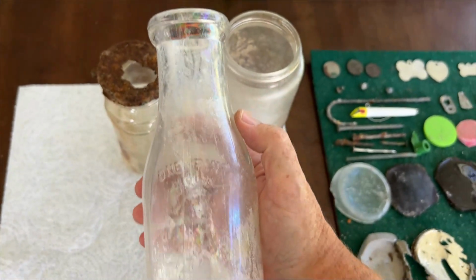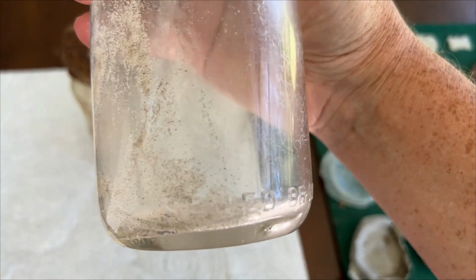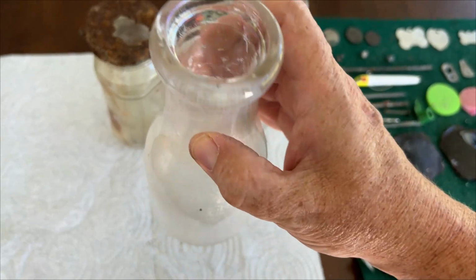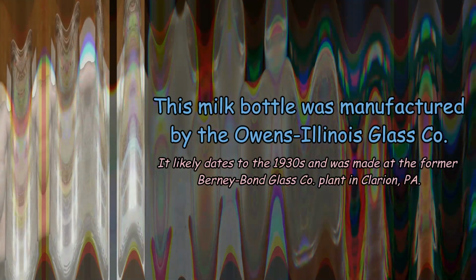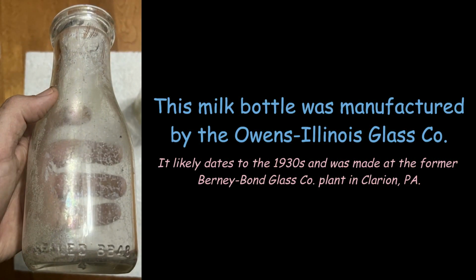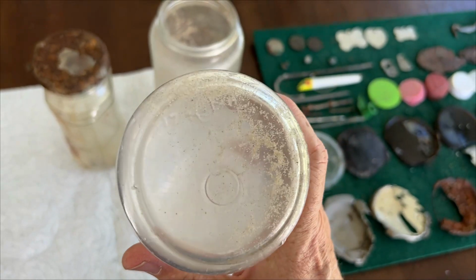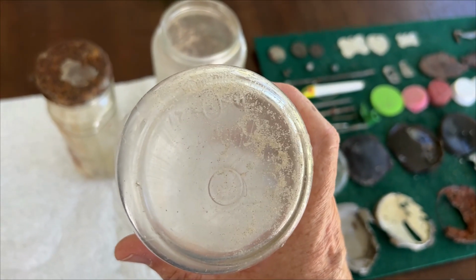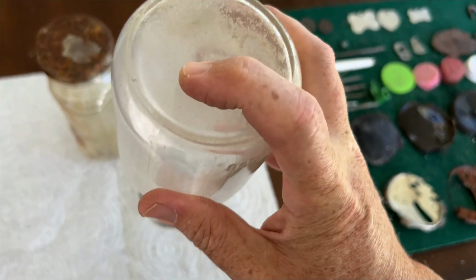As you can see, it says 1 pint. Under 1 pint, it says liquid. And then down here, it says sealed BB48. So I'll tell you more about what that means. Do some online research. Then on the bottom, I believe it says 17, and then it has some kind of circle and diamond signal, and then 0. And then another circle right here in the middle.